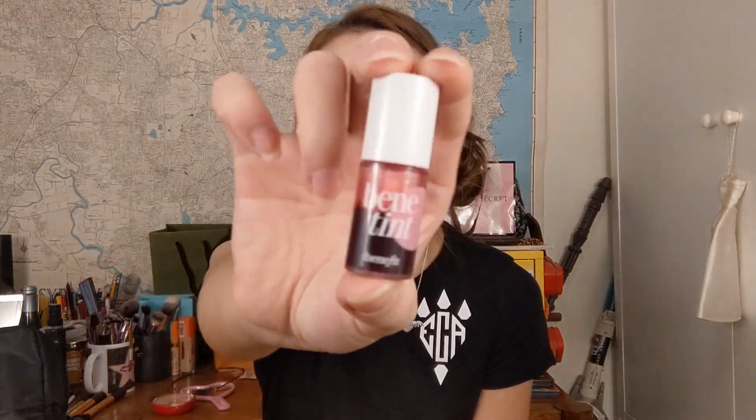It's the Benetint, and it actually has a really cute little rose scent because they say it's made from rose petals or whatever. It's a reddish tinted liquid blush, like a liquid stain, and I just pop some on this brush. This is a Nude by Nature angled blush brush, and I really go in with the blush because it gives a glow, and I want to look healthy and alive and glowing and happy to be here. So that's what I do. It makes me look like I'm happy to be here, which I am.